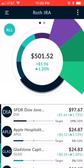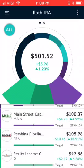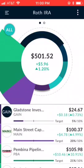the size of the pie, something like right here, where it says target for Main Street Capital, target for Pembina Pipeline, and target for Realty Income. It just represents how big the pie is getting, and when it reaches the target point, it sort of just expands like these giant pieces of the pie here, as you can see.